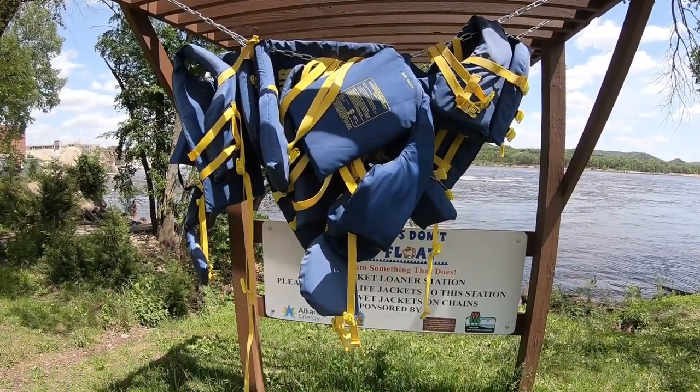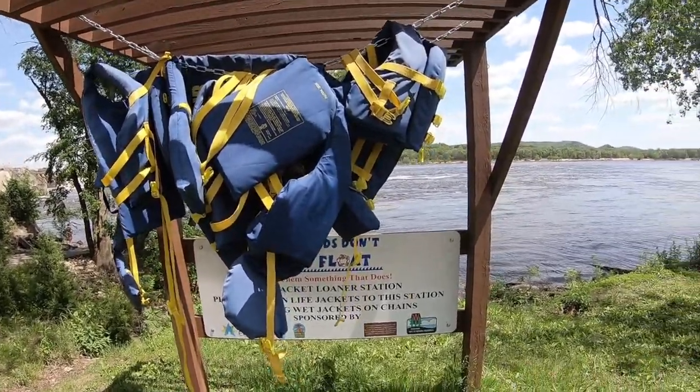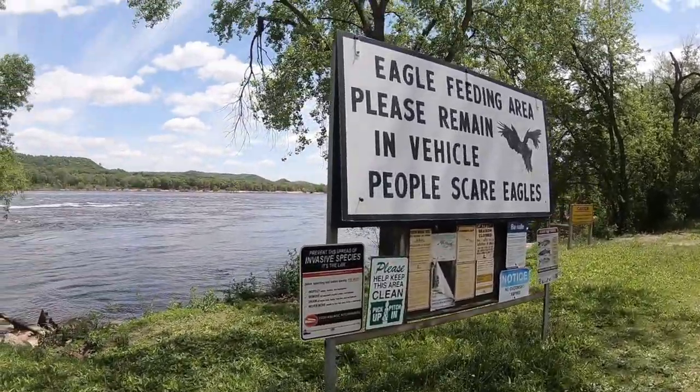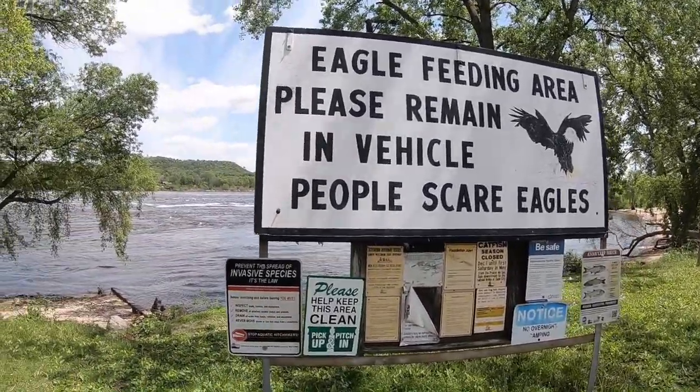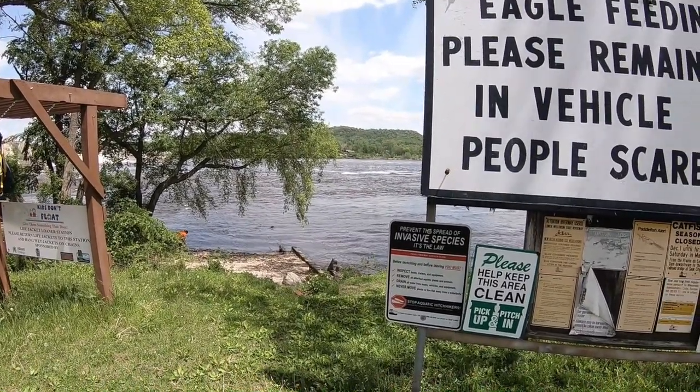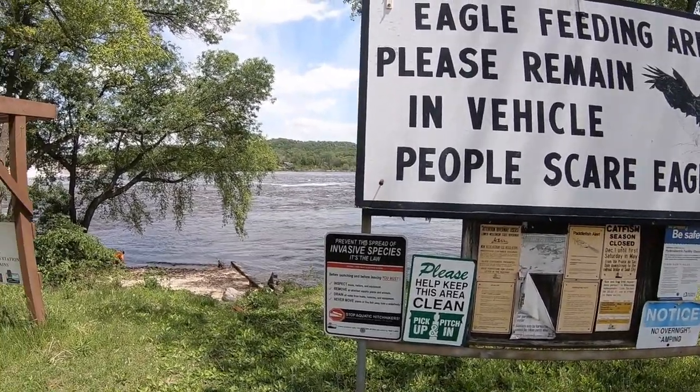So here are their life vests, so kids don't sink, so they get a free life jacket that kids can wear, but of course they have to return them for other people. And they have the feeding area for the eagles. I think they put the food in here and the eagles just stay in the vehicle.